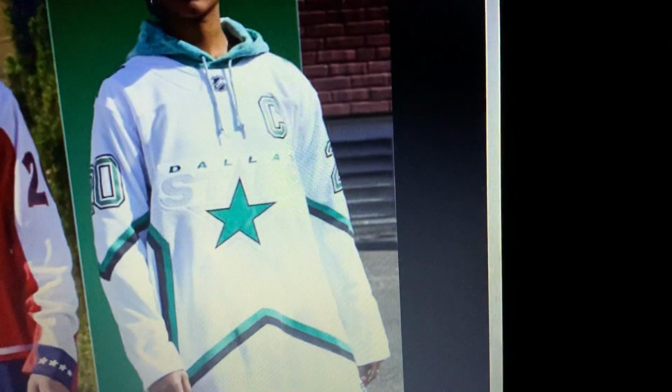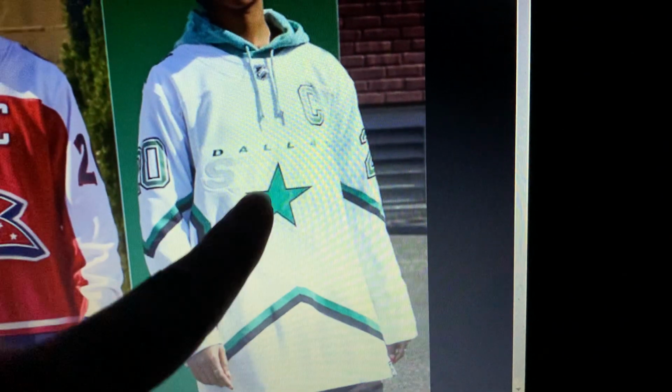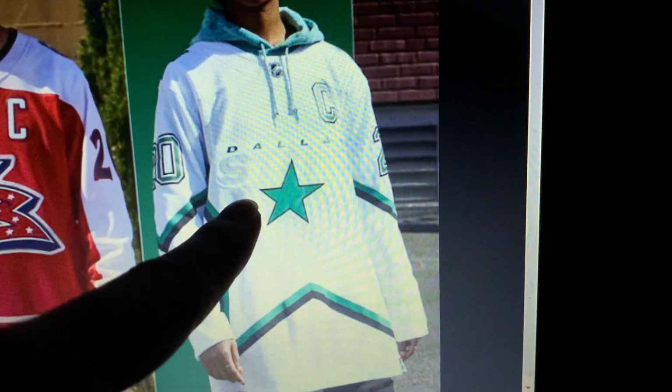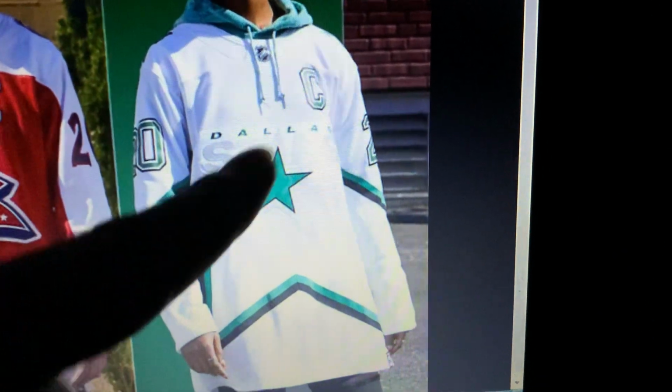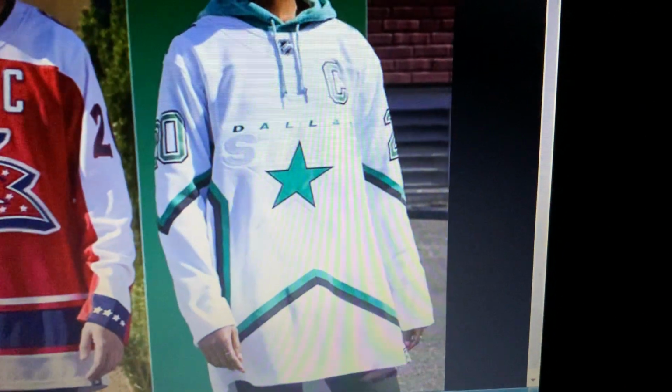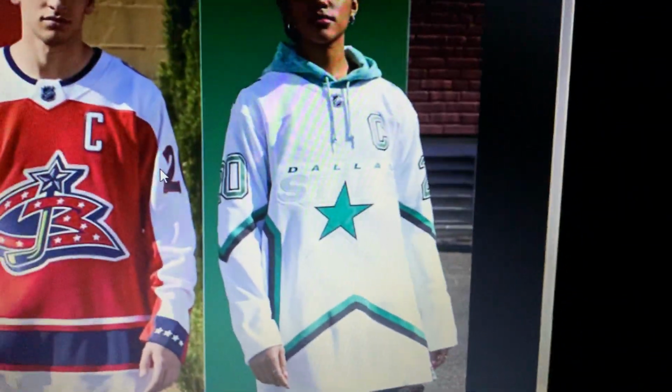I think the Stars made a terrible choice here, and it's disappointing because if they would have used the version of this crest that they used throughout their years as the Dallas Stars, where it had the gold lettering, all right, this jersey would be fine. But the silver lettering, whitish silver lettering and silver star with a green inside was a big mistake. Look at how it bleeds into that uniform. What an awful mistake.